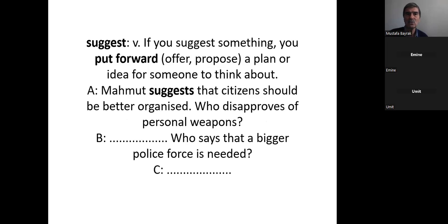If you suggest something, you put forward or you offer, you propose a plan or idea, opinion for someone to think about. Mahmut suggests that citizens should be better organized. Who disapproves of personal weapons? Sami Bey disapproves of personal weapons. Or Mr. Brown disapproves of personal weapons. Disapprove of. Who says that a bigger police force is needed? Joseph says that a bigger police force is needed.